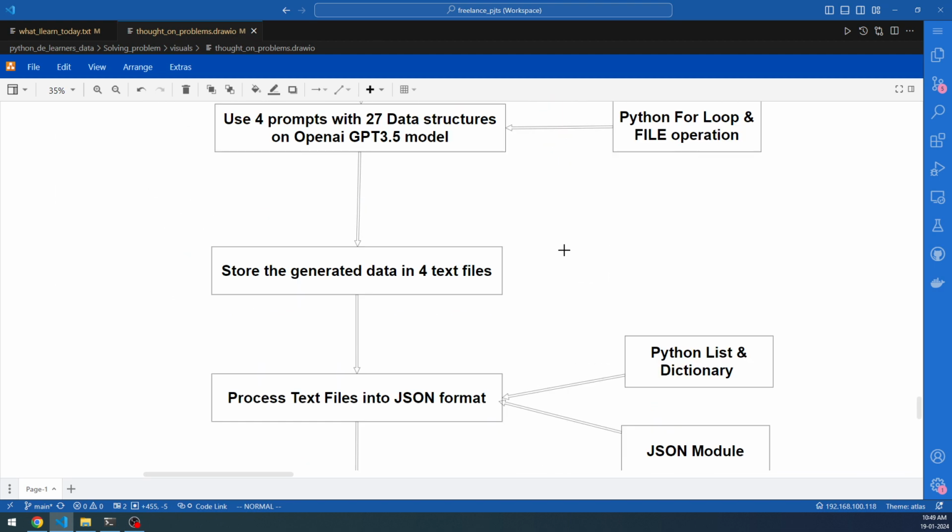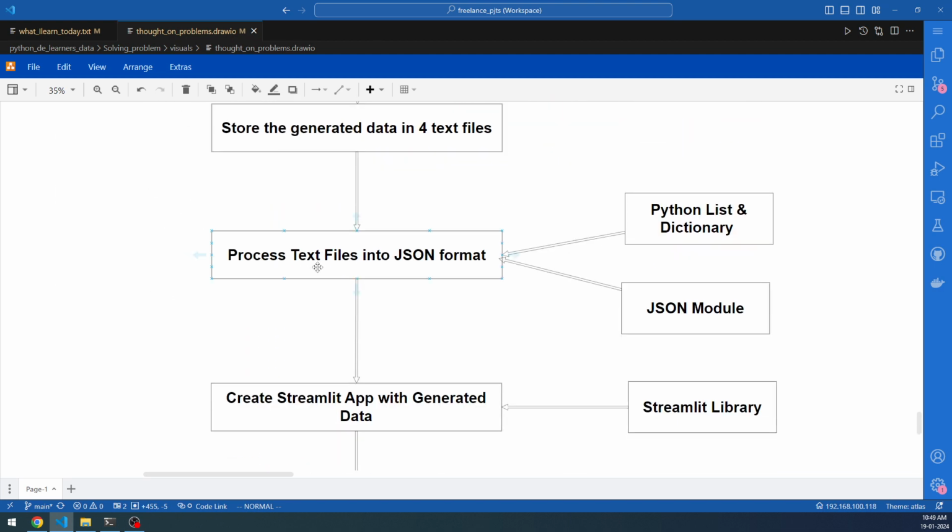I'll be showing you the prompts and also the script. After that, we need to process the text files. This is where the issue will start, because you are going to have 27 data structures, all the data stored in a single file, and you have to segregate it. You have to extract the data that you want, for example, implementation code, and then place it in a different file. That is where Python lists and dictionaries come into the picture.